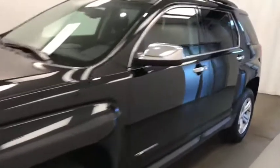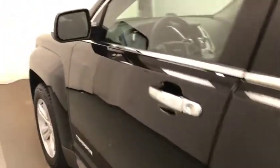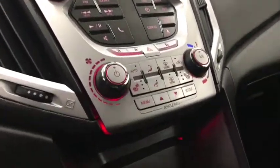Today we're viewing stock number 159111 on a 2015 GMC Terrain SLE-2, and our exterior color is black. Interior options include power windows, locks and mirrors, premium audio system, power seats with lumbar support, cloth seats, light controls, tilt and telescopic steering wheel, cruise control, hands-free communication and audio controls, CD, AM, FM radio, OnStar, climate control with AC, and heated seats. And our interior color is black.